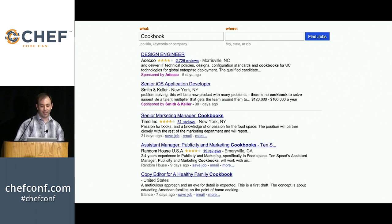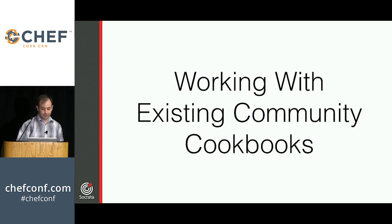But anyways, jobs notwithstanding, there's definitely a job out there for working with existing cookbooks within your company. I'm going to talk about 3 different techniques for working with it. The first one is forking. I'll cover why you should and shouldn't do that. The second one is wrapper cookbooks, and the third is monkey patching.